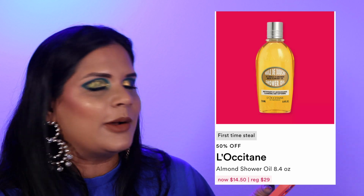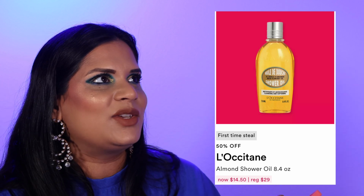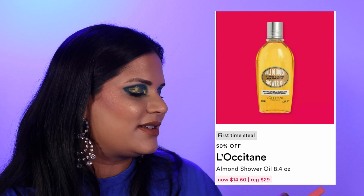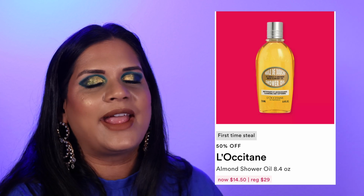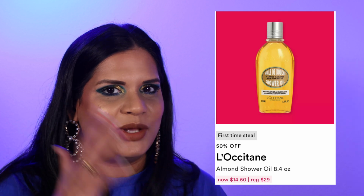L'Occitane Almond Shower Gel is such a cult favorite. I remember back in the day, like 2016 YouTube, everybody's Sephora sale haul had these L'Occitane shower gels in them, and I'm like, how is somebody spending $40 on a body wash? That blew my mind.